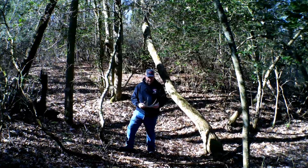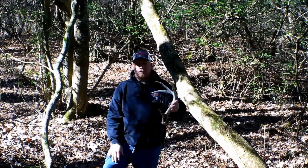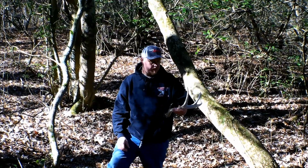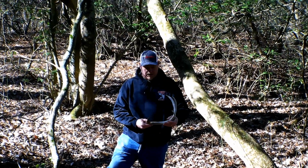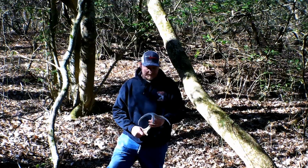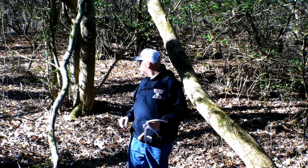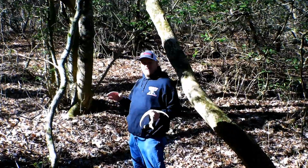Man, just found this shed. Nice 8-pointer. Well, at least one side of it, 4 points, but a real nice rack. Got some nice mass to it. Look how white he is. Man, it's a beautiful, beautiful rack. I don't know if you guys can see with the camera.